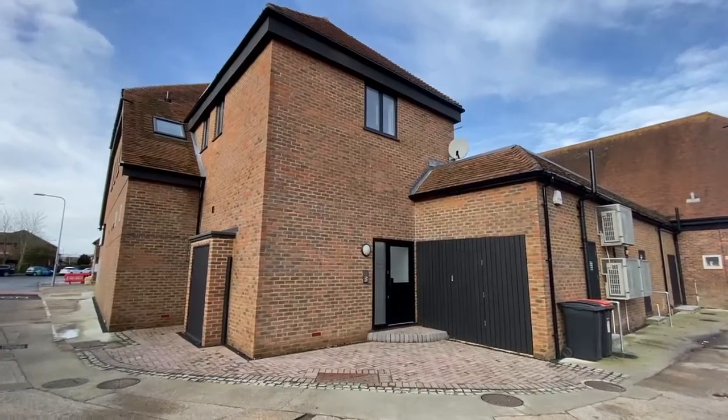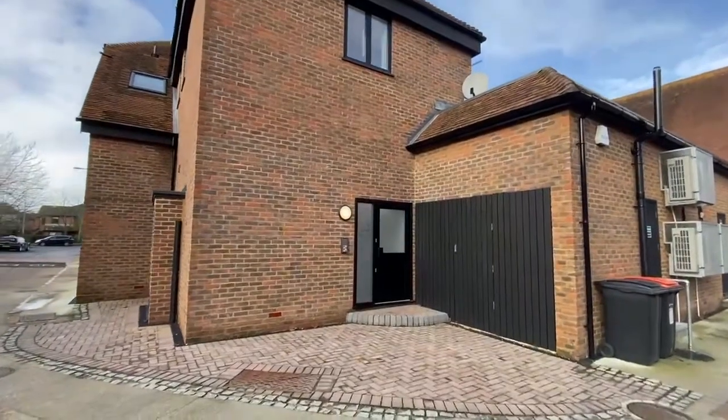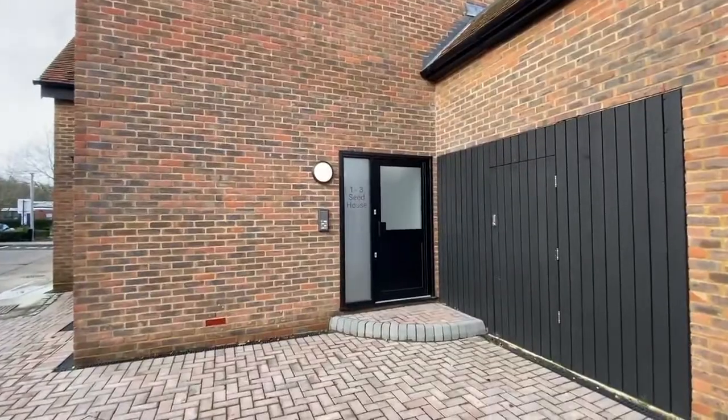Here we are at Seat House. We're here today to look at number 2, which is a lovely 2-bedroom, newly converted apartment. Let's take a look inside.